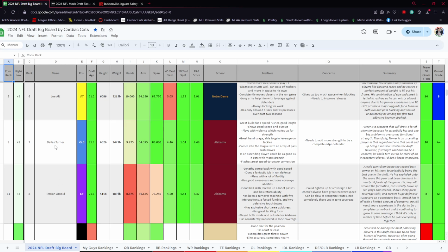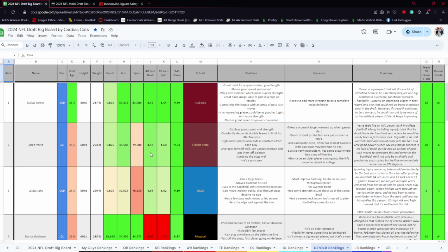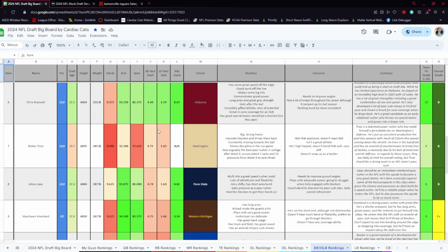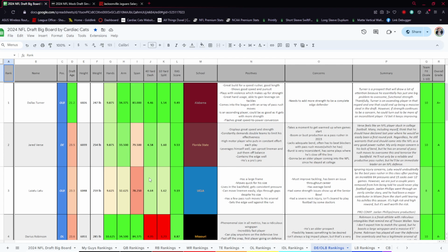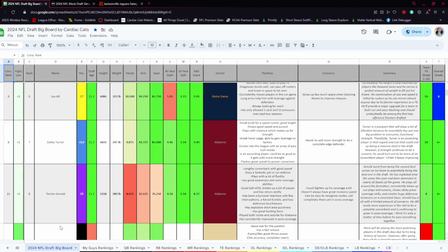But Dallas Turner, you know, you can say stuff about the height. He's about 6'3", just under it. That's not incredible, right? But still, pretty big hands, really good wingspan overall, almost 7 feet. There's a lot to work with there. This is the guy who ran incredibly well. I believe that actually might have been the fastest time of all of our outside linebackers. So closest was 4:48 by Chop Robinson. And Chop Robinson is supposed to be the explosive guy, right? I mean, Dallas Turner beat him at his own game.